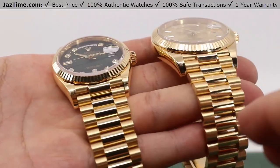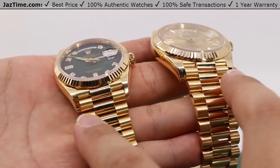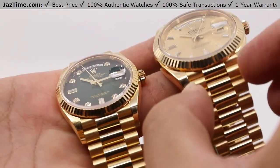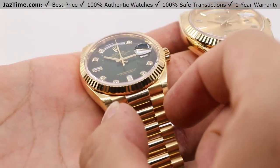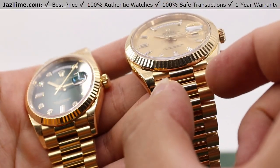There's a little bit of difference here. Yes, president style bracelet. Yes, yellow gold. Yes, high polish down the center, satin brush finishing on the outside. But what's different? Well, what's different is actually the end link width. So the end link width for the 36 is exactly 20 millimeters, whereas the end link width on the Day-Date 40 is actually 21 millimeters.